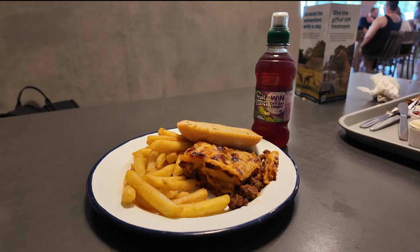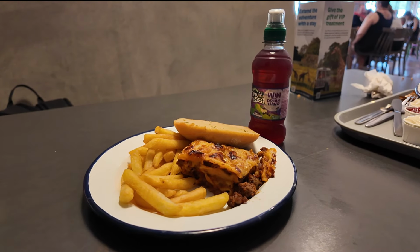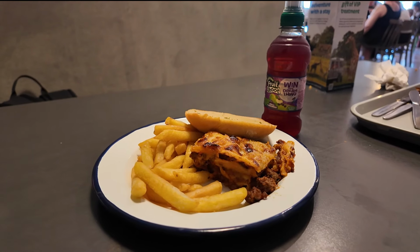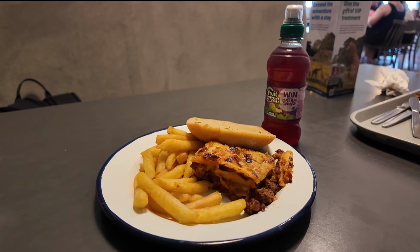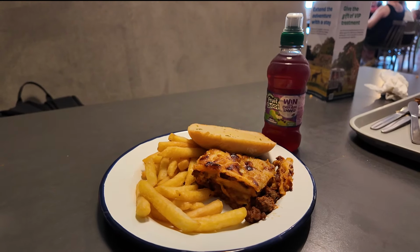So this is what Little Un's ordered. She's up here with me today. Doesn't want to be on camera today though. She has got a children's lasagna with chips and garlic bread. And that comes with a fruit shoot as part of a little meal deal at £7.95. This doesn't sound too bad, but we'll have to give it a try and see if it's any good, won't we?